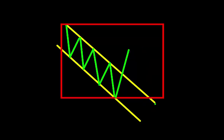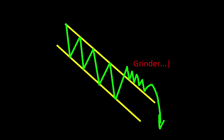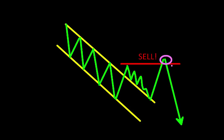Well, what happens sometimes is they don't get a deep pullback. Sometimes they get a little shallow pullback and they kind of grind their way down and collapse lower. This is where that term grinder comes from, that grind break. Now, why am I telling you this? I'm telling you this because we see time and time again that level overhead, the highest part of that pullback, is a huge sell area, and traders are always waiting above those areas to grab that sucker short.